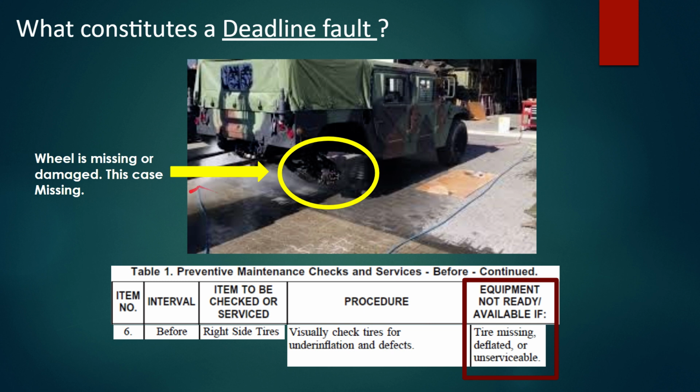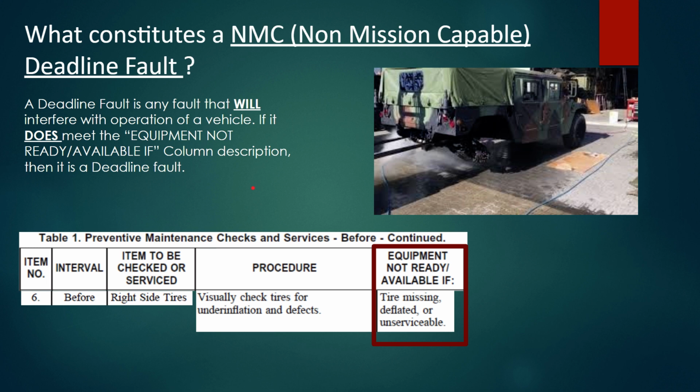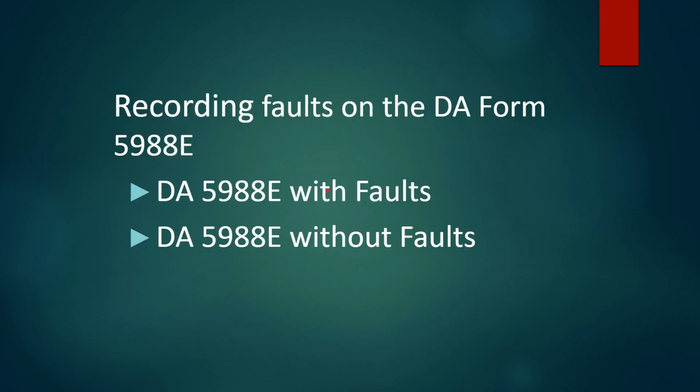So, what constitutes a deadline fault? Clearly, if a wheel is missing, I mean, you know, hub is trashed, whatever. I think these are pretty much saying the same thing, but this is something that will interfere with the mission or the operation of the vehicle. And then we go back.